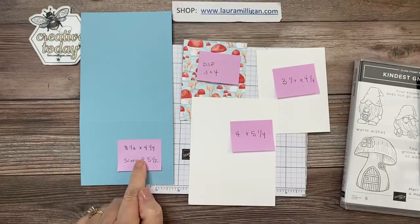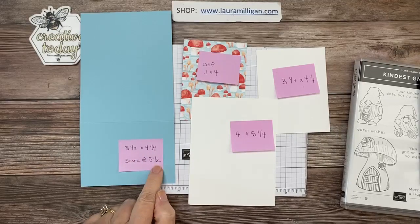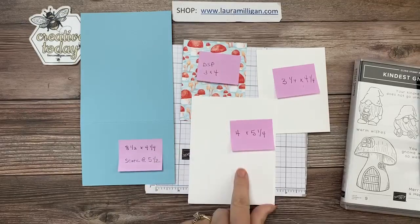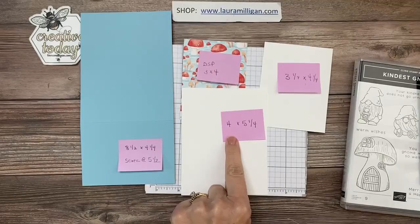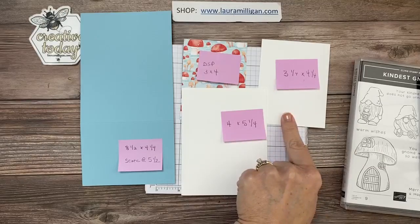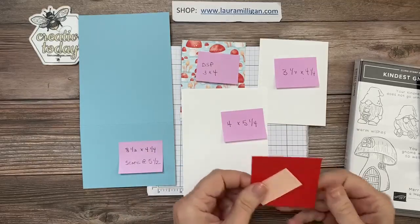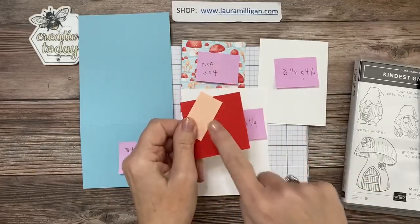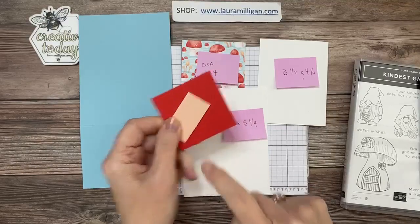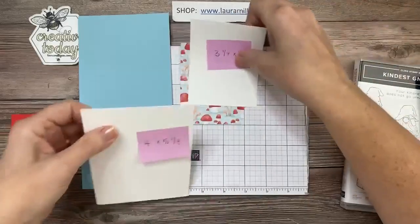So my card base is 8.5 by 4 1/4, scored at 5.5. The DSP is 3 by 4. We need a white piece, which is 4 by 5 1/4. Another white piece that is 3 1/4 by 4. I'm sorry, 3 1/4 by 4 1/4, and then just two little pieces. This is Petal Pink and Poppy Parade. So I'm going to die cut those.